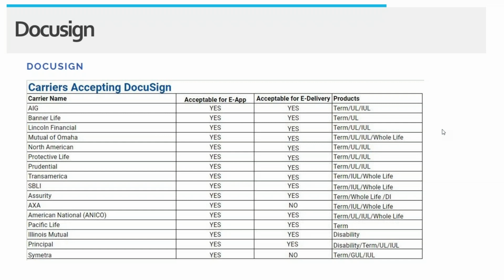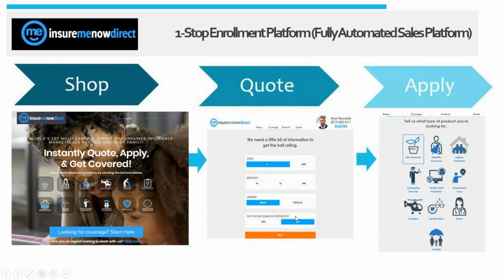At this point, I'm going to get it back to Bill. He's going to go over our Insure Me Now Direct platform, some updates and new changes and what's to come in the future. Bill? Okay, good stuff, Andrew. Thank you so much. I hope everybody walked away with some nuggets, as I always say. Okay, just a couple of things I'm going to mention, and then we're going to be wrapped up in about 10 minutes here, so a little early, which is always a good thing.